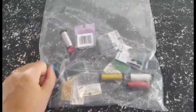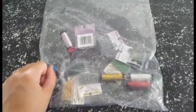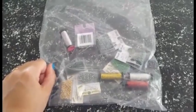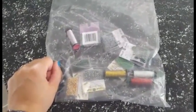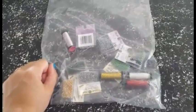I also ordered a piece of 28 count white Monaco, and seeing how today is my wedding anniversary, and my husband got a brand new Harley Davidson. Well, it's brand new to him, but it's a vintage Harley. I'll insert a picture or two so you can see what it looks like.